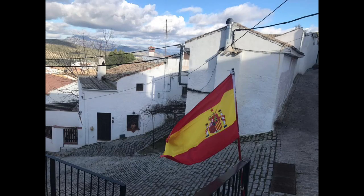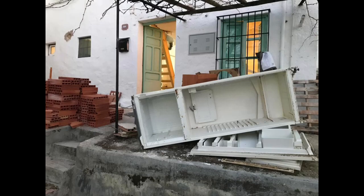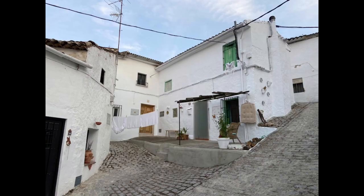Okay, enjoy. The front terrace is owned by the council and it was originally quite sloped. I asked the mayor if it could be levelled and they offered to kindly do it for me and resurface it with a natural stone that I chose.